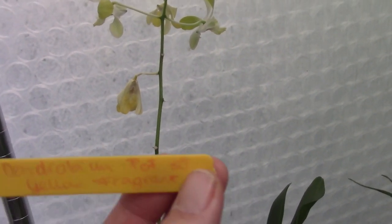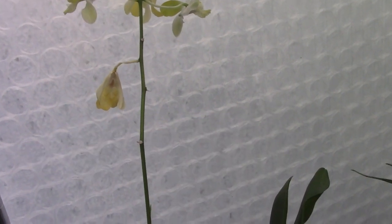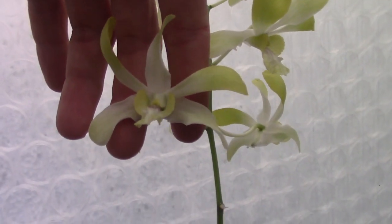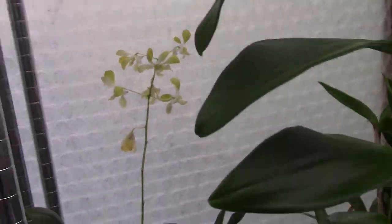Oh, it says Dendrobium Puff 58 Yellow Fragrance. So it's not a very fancy name, but it's a beautiful, fancy orchid. It has beautiful shaped flowers. I'm really happy with this one. And a slight fragrance, yes. Not strong, but slightly fragrant.